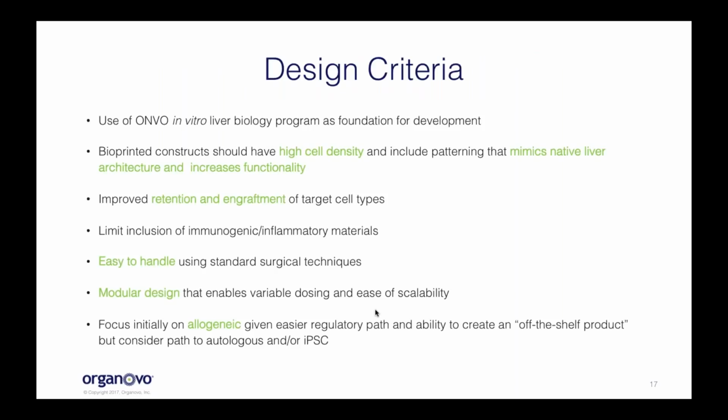we really have some specific design criteria in mind, right? So we obviously would like to use our own in vitro biology platform as the point from which to launch these efforts. The construct and the tissues we think need to have a very high cell density, and as we've seen in our commercial offering, the ExVive liver tissue system, we would like to see tissue-like native architecture that results in an increased functionality. And we are hypothesizing essentially that this approach will improve the retention and the long-term engraftment of the target cell type, in this case, hepatocytes. And if we use our fabrication approach, we should be able to limit, if not completely exclude, the inclusion of immunogenic or inflammatory biomaterials.